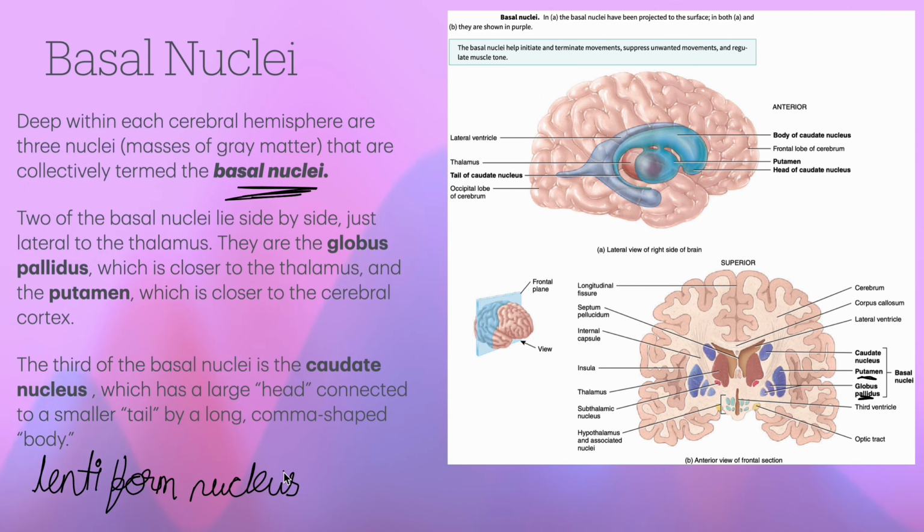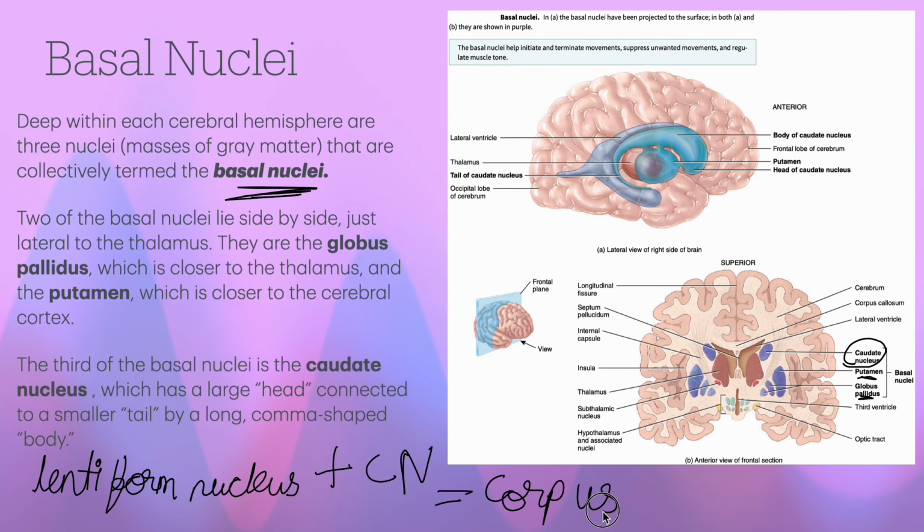There is a third basal nucleus, that is the caudate nucleus. This caudate nucleus has a large head connected to a smaller tail by a long comma-shaped body. Together, the lentiform nucleus and the caudate nucleus are known as corpus striatum. Corpus striatum refers to the striated appearance of the internal capsule as it passes among the basal nuclei.